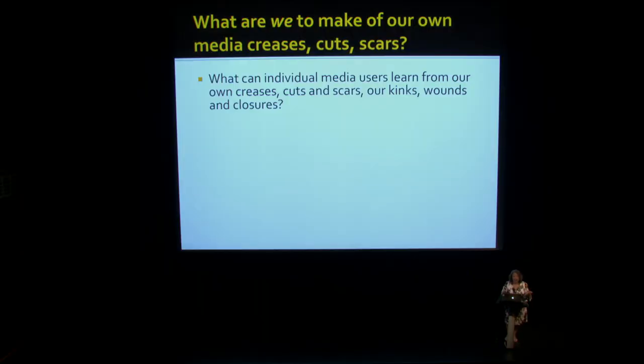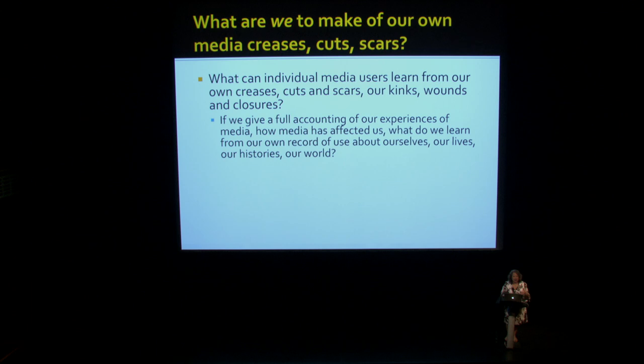And I'll close with this question. Regardless of how the media industries treat our creases, scuts, cuts and scars, what are we to make of our own kinks, our own wounds, our own closures? If we give a full accounting of our experiences of media, how media has affected us, what do we learn from our own record of use about ourselves, our lives, our histories, our world?